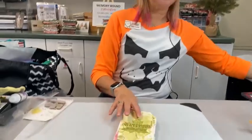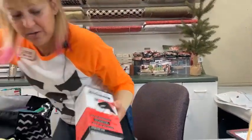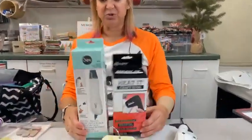And now, since I'm talking about inks, I thought I would talk about the difference between the two different heat tools.